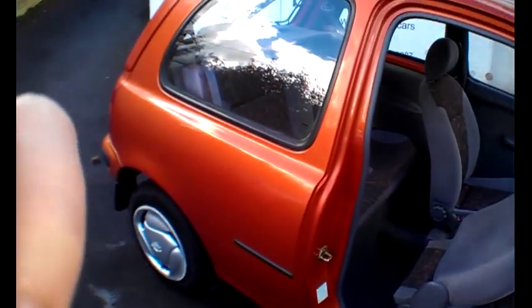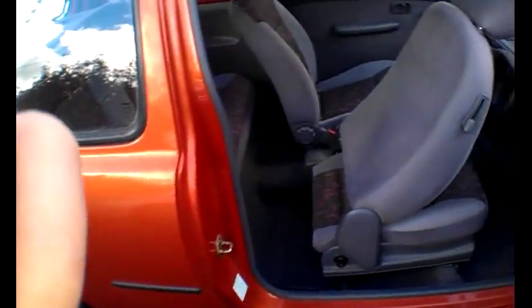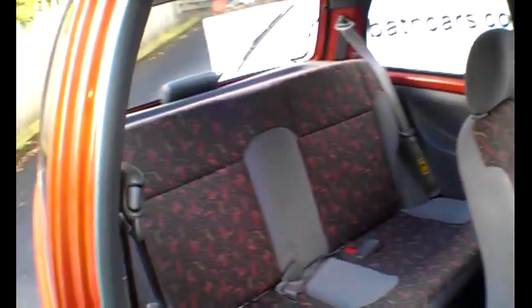So let's return back to the car. Inside the car, very basic, manual windows. I don't think it's got central locking. It's just an ordinary manual locking mechanism. Yeah, manual locking mechanism. Anyway, it's only a 3-door, isn't it?